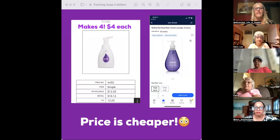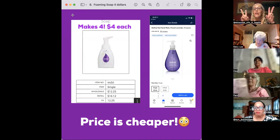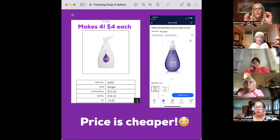All right, going along here, what else do I have to show you all? How about foaming hand soap? Here is an idea of how you can save money and keep the toxins out of your life, out of your home. So I did a little research here on a particular brand that a lot of people know is supposed to be a clean product. If you do the Dirty app, I know that sounds kind of bad, but the Dirty app is actually talking about dirty toxic chemicals.